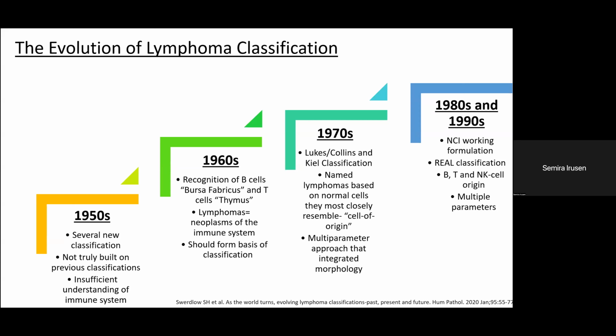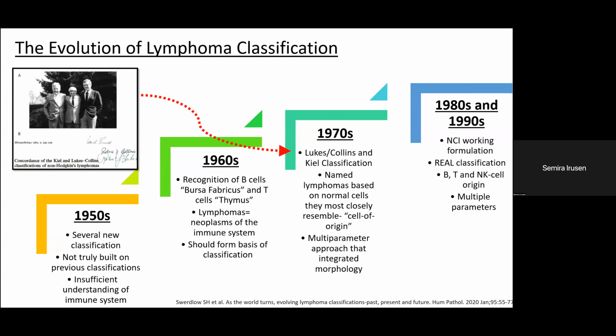That somewhat changed in the 1960s. There was a recognition of the origin of B cells and T cells, and that lymphomas were actually neoplasms of the immune system. This cell of origin is what they thought now should be the basis of classification. The Lukes, Collins, and Kiel classifications were the next big ones, the big names in the development of lymphoma classification systems. And here they decided to name them based on the cell that they most closely resembled, so the cell of origin.